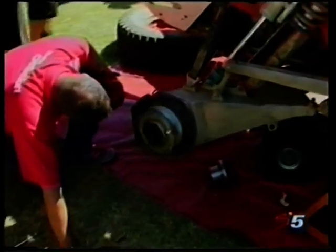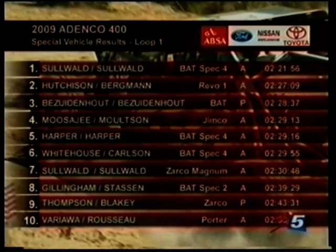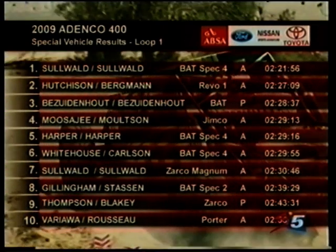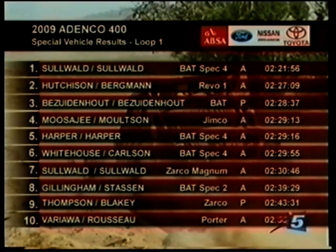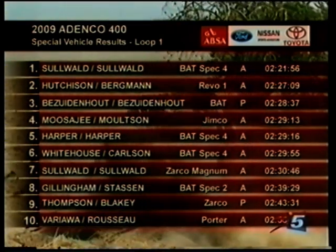The DSP saw a major retirement, with the Variawa Rousseau Porter out with sideshaft problems. After Loop 1, the Solvarts comfortably led the special vehicles ahead of the impressive Motorrad Revo 1, with the Besadenhout brothers right up there with the leaders in the Class P entry.